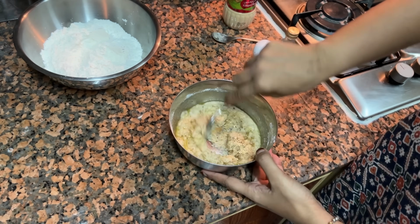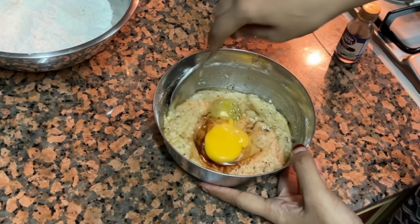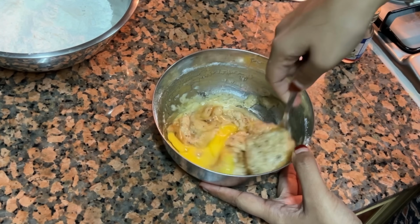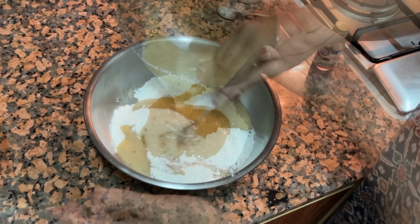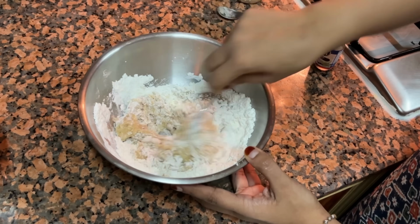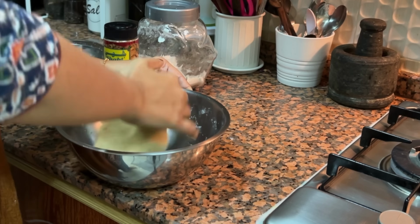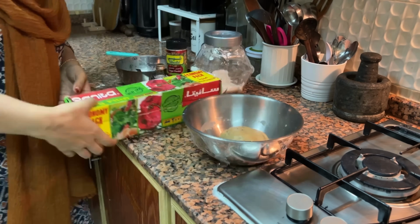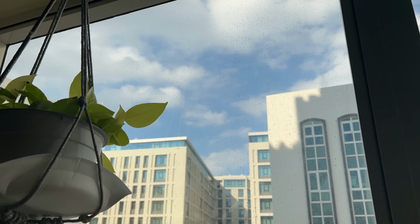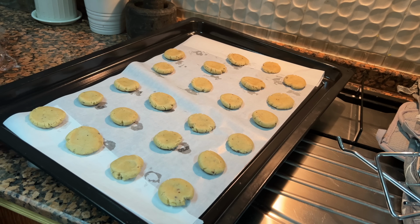Add 1 teaspoon dry ginger powder. Then add 1 egg, 1 teaspoon vanilla essence and mix well. Add this to the flour and knead the dough. Now this will have to be kept in the refrigerator for at least 1 hour. I took small portions, preferably around 1 or 2 tablespoons, rolled in my palms and pressed.